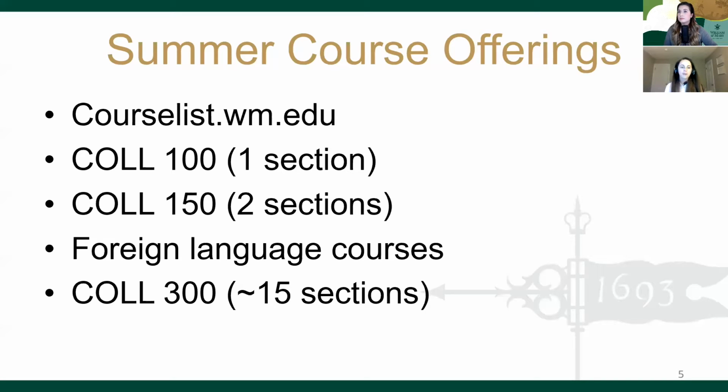I also like to highlight for students and families the foreign language course offerings. In particular, for some students, foreign language can be really challenging to learn. And so by taking it in the summer, it allows them to have that focus on just that one course at a time. So foreign language courses are also available in the summer for some select languages. And then we also have, I think total will end up being over 15 COLL 300 offerings available this summer.